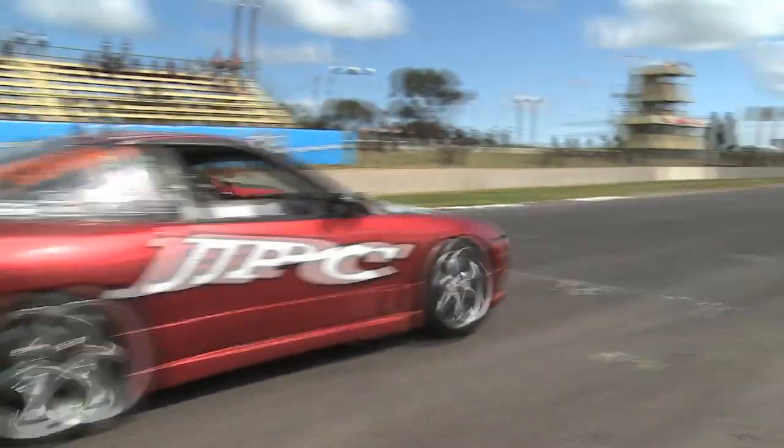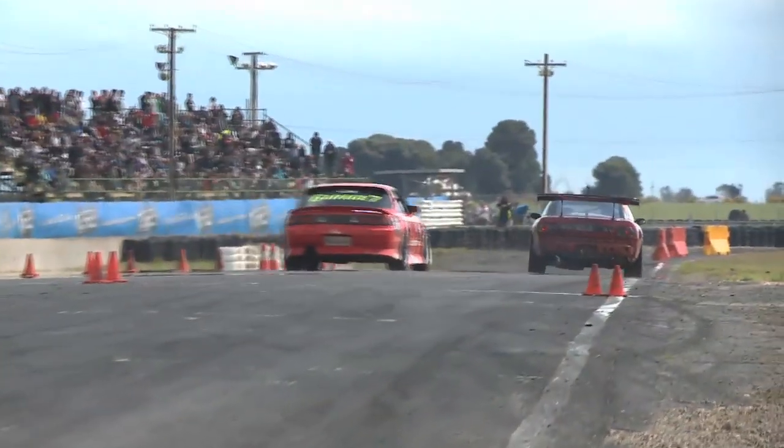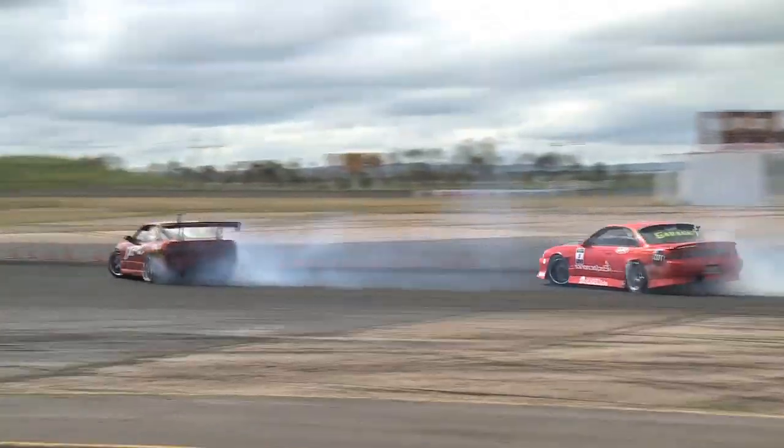Let's see what happens now as they switch it around. That first run, no advantage, really going either way. What happens this time around? Monkhouse going full throttle again. Michaelmore not as close on the start of that entry, but able to close some of that gap.